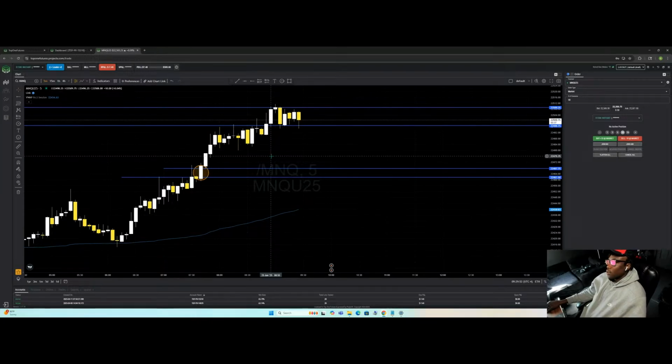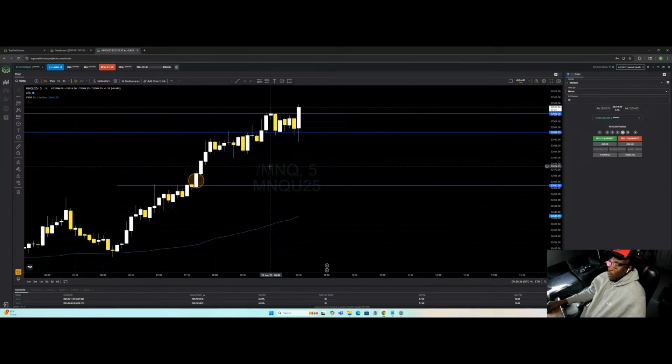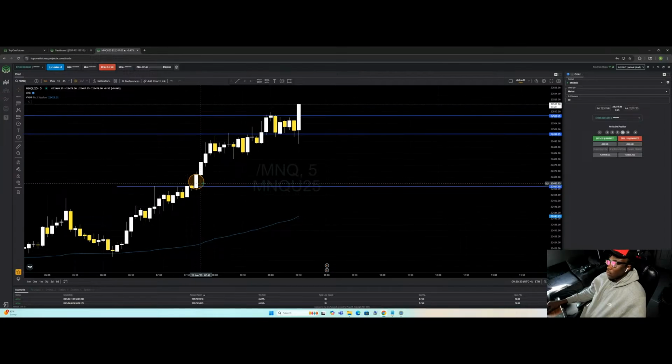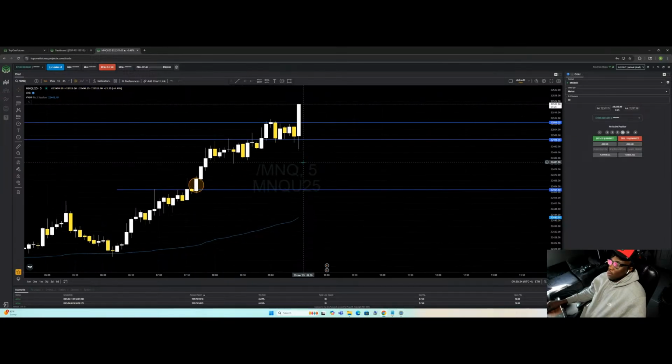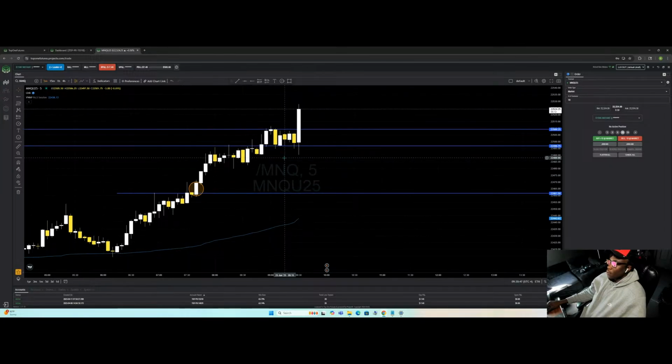All right. Still finding support right there. Still just trading in this range. It's a 9:30 candle. You know, if they wanted to wipe these traders out real quick. Looks like it's ready to possibly take off. Let's see. Let's see.